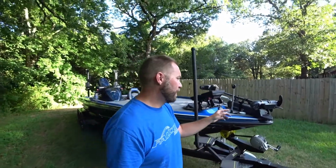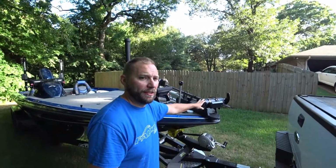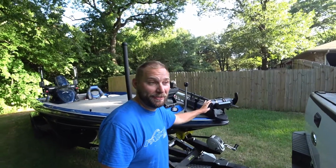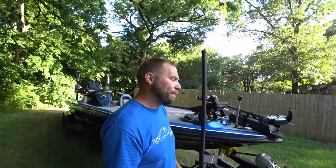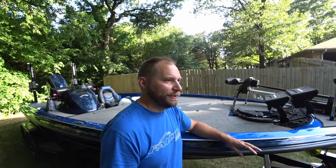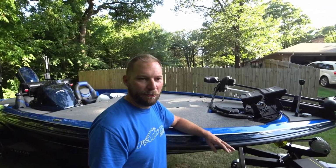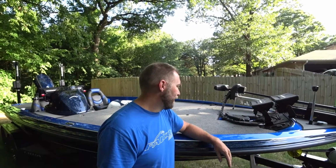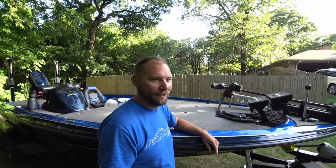So this was great. I ain't gonna lie though, getting used to the trolling motor was a little difficult. It's fly-by-wire, so the pedal action is a little bit different than the Ranger I had that I hardly fished in. There's a couple points where I almost stumbled out of the boat because I hit that pedal and that thing took off.